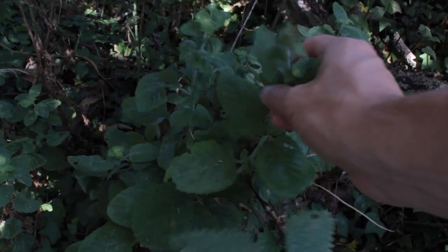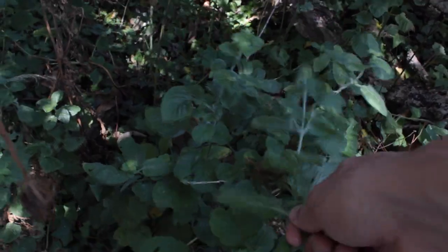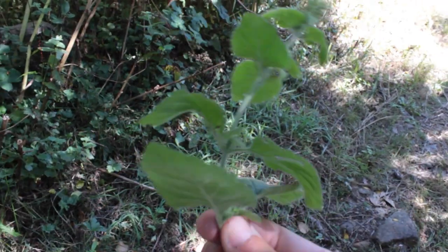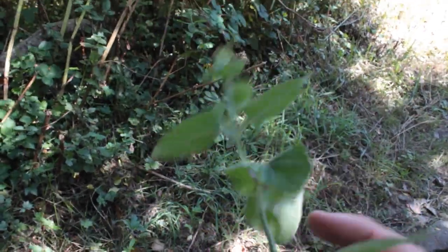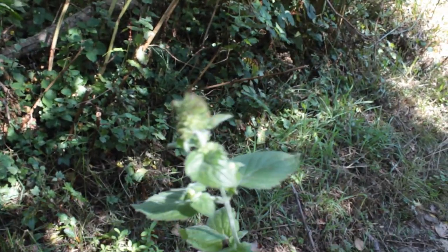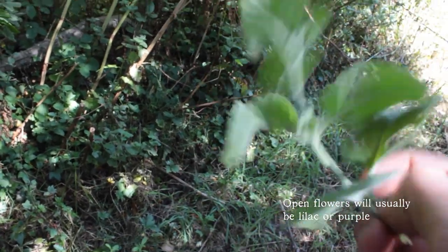This is a type of mint. I think it might be water mint. It's all grown in here as well, look. So there are a couple of identifying characteristics of mints in general. So I just picked that. So you see it's got these opposite pairs of leaves going up the stem, side by side, side by side, side by side, with this sort of cluster or whirl of flowers. That's also indicative of a mint species.